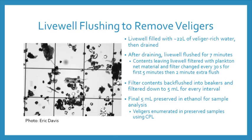And I took filters in and back flushed them and concentrated them back down, and I ended up preserving them to save time instead of trying to look at them right away, because I was running out of summer when I started doing this. And since the emphasis is did they get out, needing to know whether they were alive or not was not a concern, so preserving them really didn't make a difference.